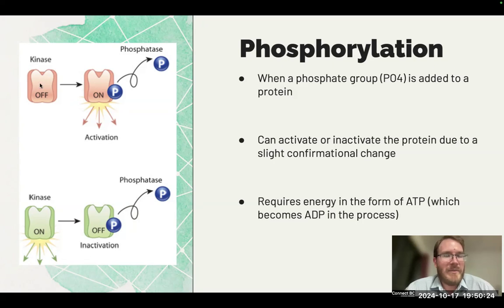So, for example, here we've got a kinase, it's being switched off, it's just kind of hanging around doing not much. But if that phosphate group comes in, it's now switched on and will activate, it will do its job. And in the example of a kinase, its job is to phosphorylate other proteins. So it might go and then turn on another protein, which is needed at a certain time. And conversely, you can have a kinase that's on. Sometimes it might be phosphorylated to turn it off.